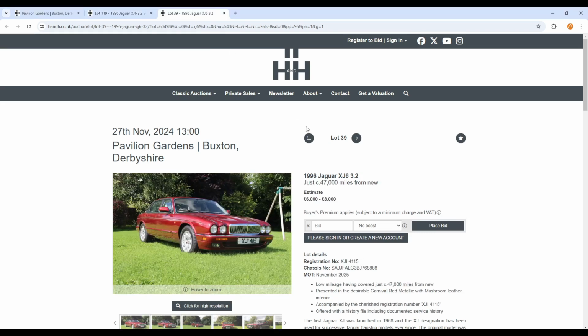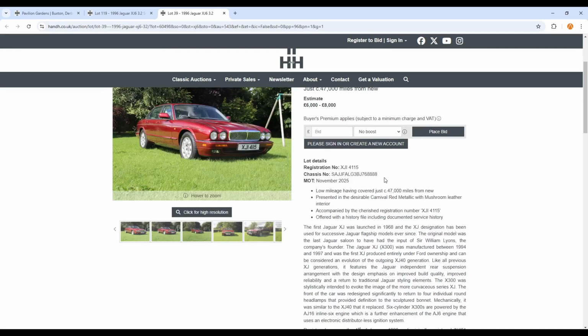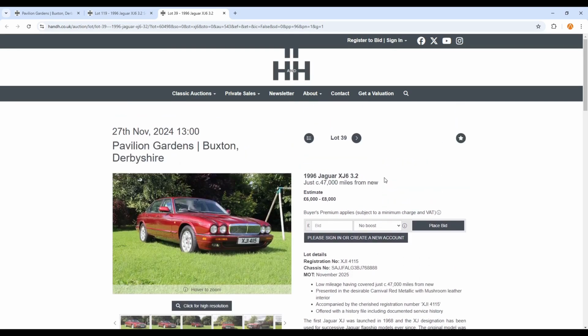But let's compare that with this one, lower mileage, and it's a UK car. So that's not white, which probably counts in its favour. 1996 model, so same year, same engine. We'll see how that does. That's estimated at £6,000 to £8,000.